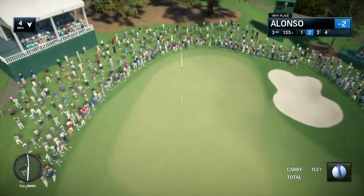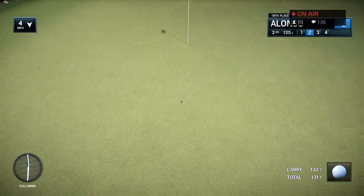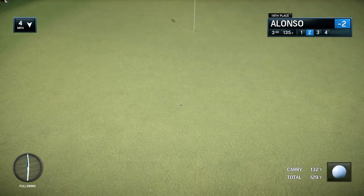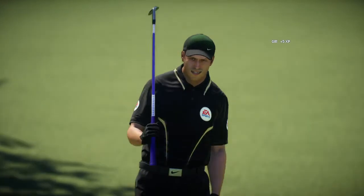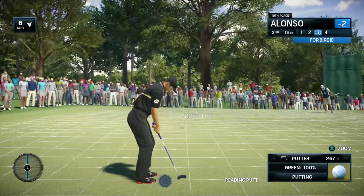Good swing, good shot yet again. Man, no. See, a solid approach shot, so a chance for birdie after this. Another approach shot messed up, man. It's the approach shots, dude. Really got to this putt for birdie.